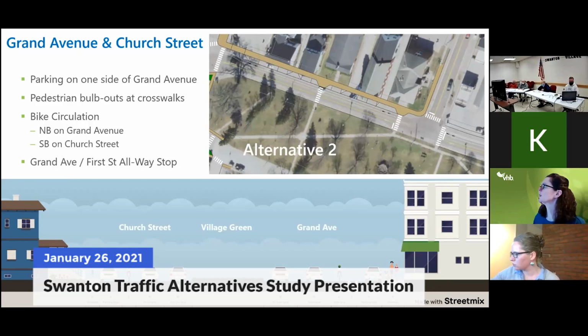Okay. Then once we got over to the Grand Ave Church, having bike lanes on Grand Ave is a nice idea because Grand Ave is the direct connection from the rec path and LVRT. We got the comment that someone likes that always stop at First and Grand Avenue.